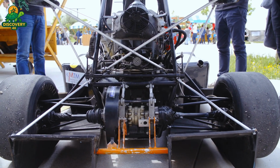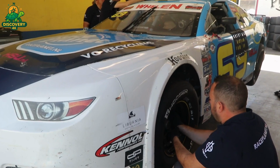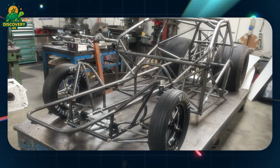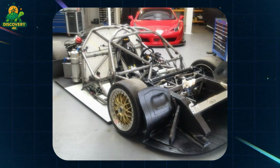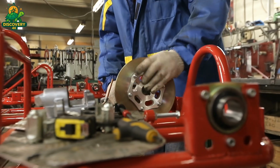Most high-end racing frames fall into two categories. 1. Tubular space frames, made from steel or aluminum alloy tubes. 2. Monocoque chassis, made from carbon fiber composites. Chromoly steel, short for chromium molybdenum, is a favorite for its strength and weldability. It's heavier than aluminum, but far tougher under impact. Aluminum alloys, on the other hand, offer weight savings, critical in categories like Formula E or electric prototype racing. But welding aluminum requires precision, and it's more prone to fatigue if done wrong.